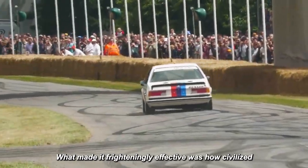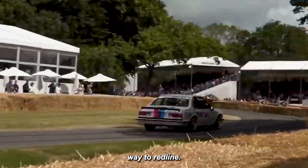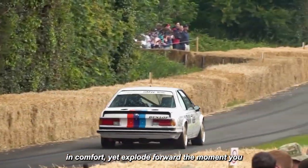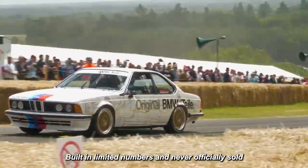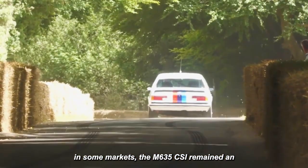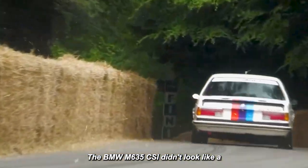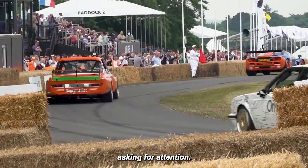What made it frighteningly effective was how civilized it felt while doing it. The engine pulled hard and clean all the way to redline. The chassis stayed planted at speed, and the car never felt stressed. Imagine a luxury coupe that can cross continents in comfort, yet explode forward the moment you demand it. Built in limited numbers and never officially sold in some markets, the M635 CSI remained an insider's weapon. Many were driven hard, few fully appreciated. The BMW M635 CSI didn't look like a monster. It behaved like one, quietly, confidently, and without asking for attention.